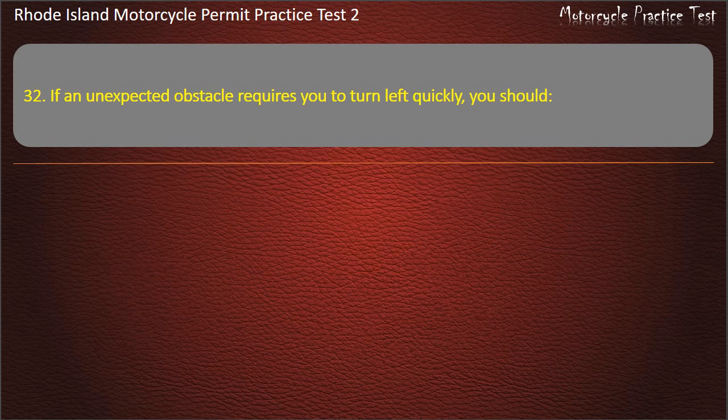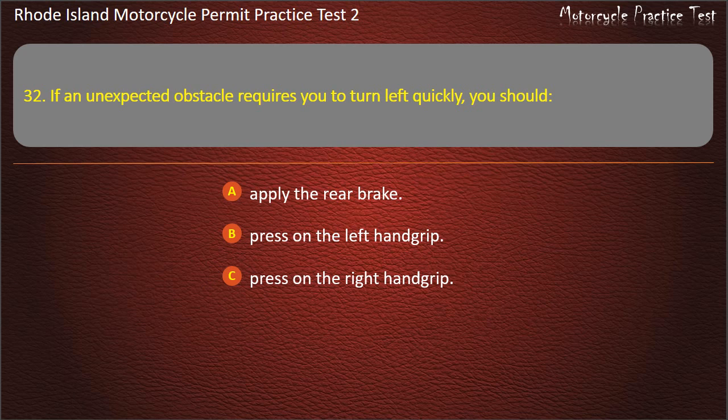Question 32. If an unexpected obstacle requires you to turn left quickly, you should apply the rear brake, press on the left hand grip, press on the right hand grip, or apply the front brake. Answer: press on the left hand grip.